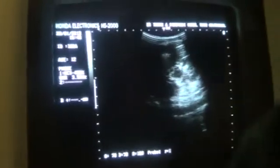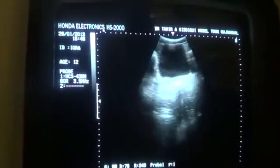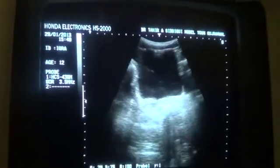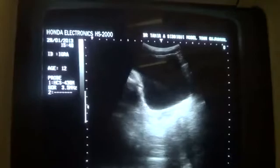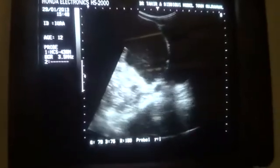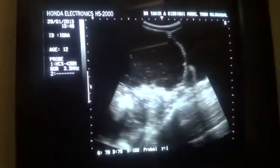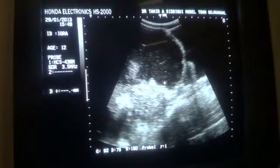Why is it so? See better. This is the aorta. Now I am going to the pelvic region. This is the urinary bladder in transverse section of this 12-year-old child with retarded growth. And from this area, when I move the probe longitudinally, I see a cystic area with internal echo.